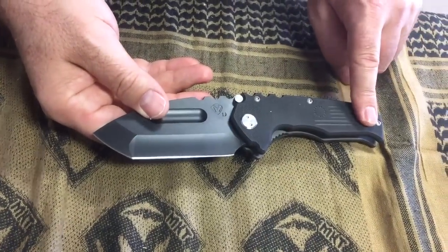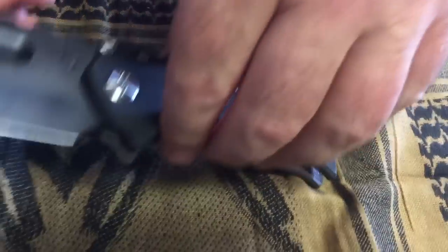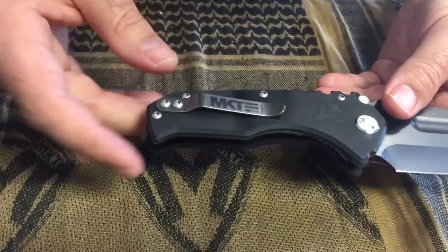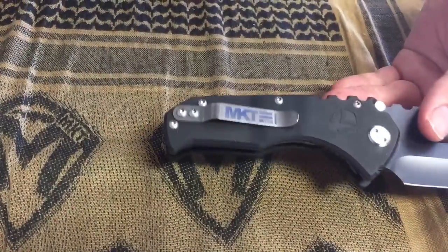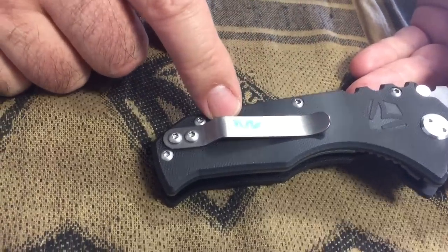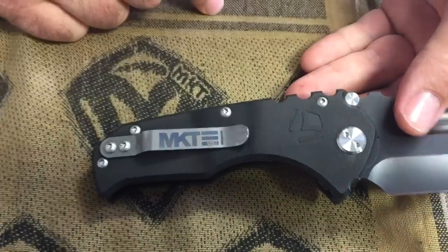It's got an American flag, a Betsy Ross flag milled into the side of the handle. The spring side you'll see is a lamination of titanium liner and G10 exterior. It's been milled slick underneath the titanium clip here. It's been milled slick so that it slides in your pocket really nicely. It's got a shadow of our logo milled into the side.